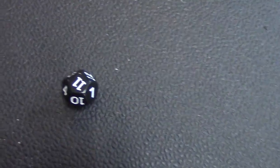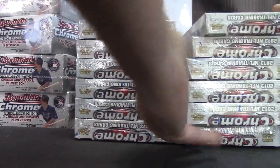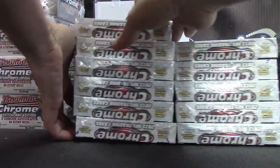We have 1 to 6, 7 to 12. Here we go. Number 11, right there. Topps Chrome football. That one is number 71. Kind of hard to see, but 71.